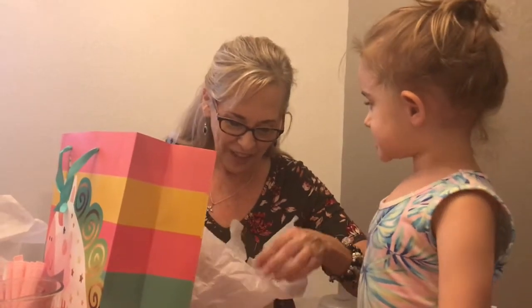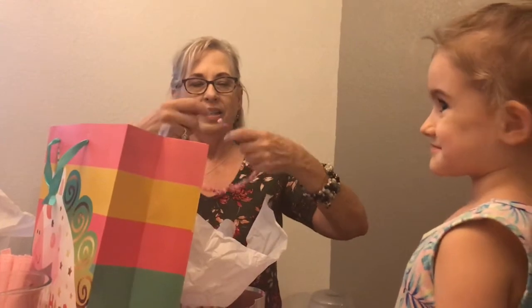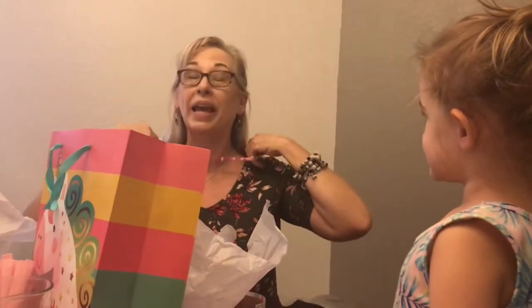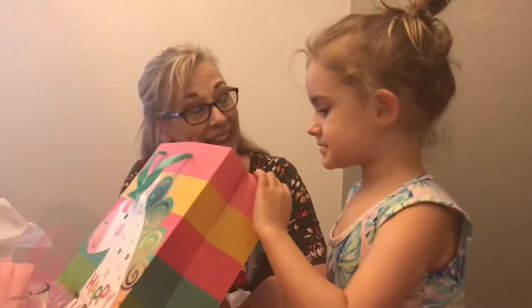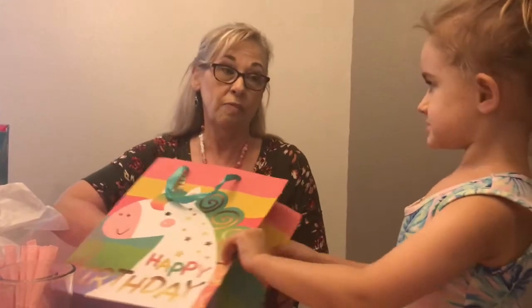It's a necklace. It's stretchy so I can put it on. Here I go. Here we go. Aw, pretty. Thank you. Did you make that, really? Yeah. Oh my goodness. So this will go with my bracelet because you've made me a bracelet too.